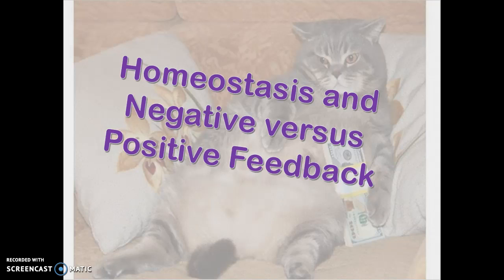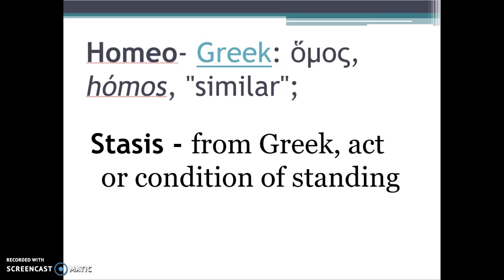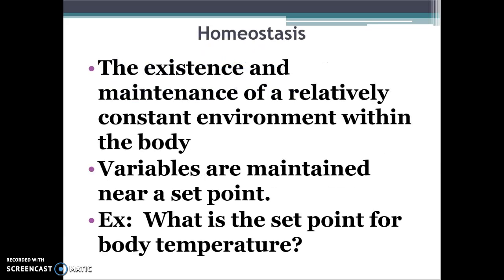Homeostasis and negative versus positive feedback. Homeo is Greek for similar. So your home. Stasis is active condition of standing or static. You get the word static electricity, standing electricity. So try to keep your home static. Try to keep your temperature the same. Try to keep your blood pressure the same. Try to keep your percent of oxygen the same in the blood. So it's the existence and maintenance of a relatively constant environment within the body.